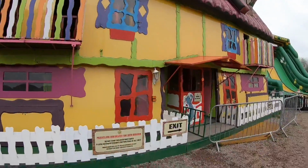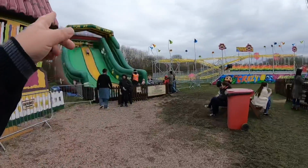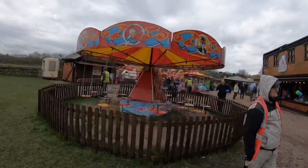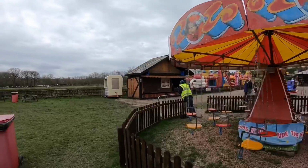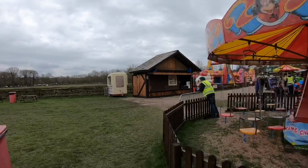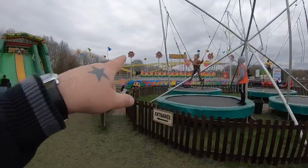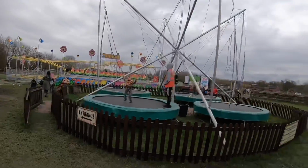Done a few of them before. 2 tokens per person. Got your inflatable slides. You've got the chair swing again for the kids. Tokens over there. Kiddies rides, 1 token. I'm just reading the sign over there. And you've got your bungees and your crazy caterpillar. So I'll get a token for that. Don't know how much it is. Can't really see any signs for it. But yeah, I'll get some tokens for the coaster and get on there.